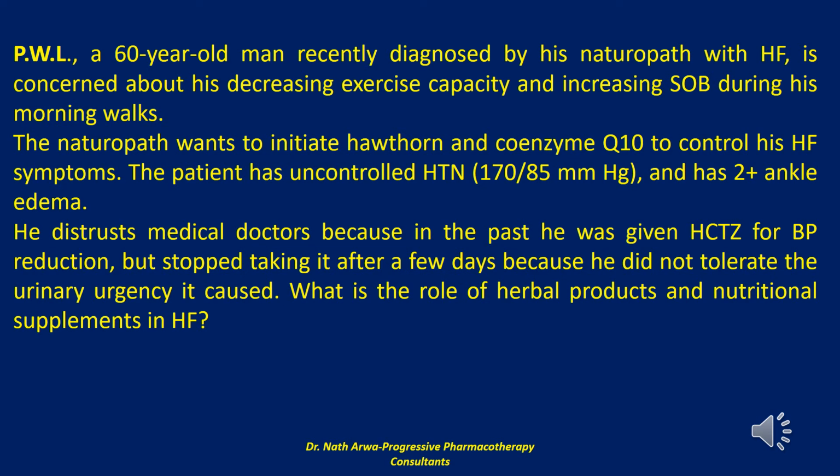The results of the SPICE trial did not demonstrate any mortality benefits, and no incremental benefits were seen when combined with standard therapy. Uncontrolled hypertension in patients with heart failure leads to cardiac remodeling, and worsening heart failure. Currently PWL is presenting with symptomatic heart failure, therefore, he should be started on a diuretic to alleviate his symptoms. Starting with a 20 mg dose of furosemide and titrating slowly may be one approach.